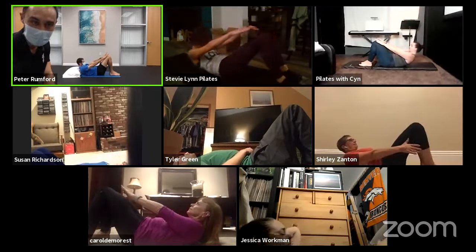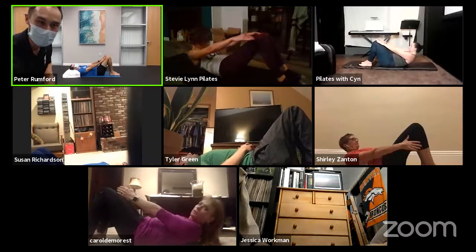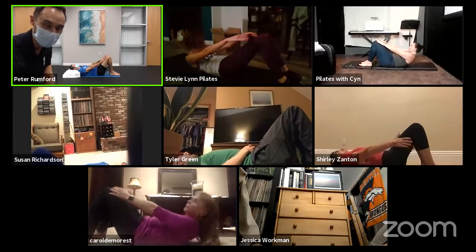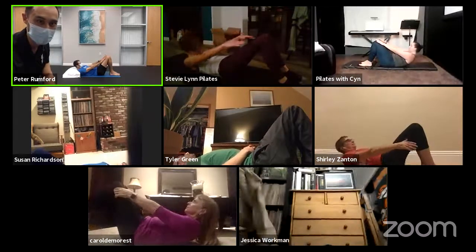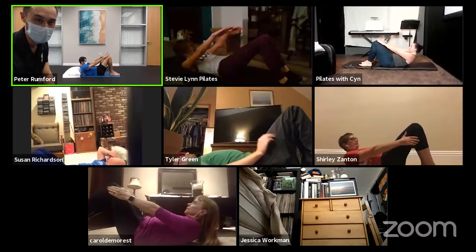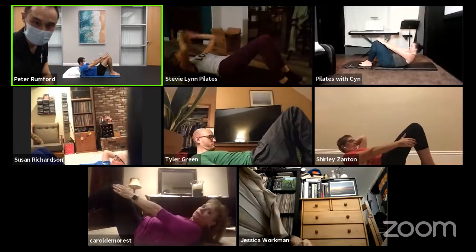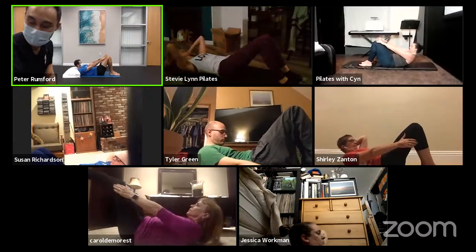A little bit higher level, but just move very slow. It's okay if you can't even get your shoulder blades off the mat. Just go straight to that point and just hold. Maybe you need to support your neck. That's fine. Use a pillow even. You guys all look great.